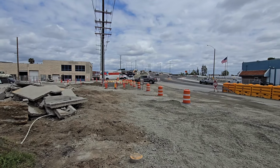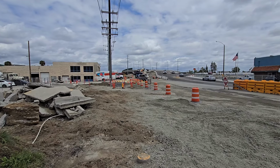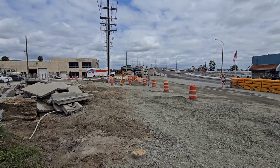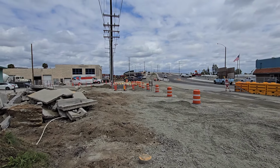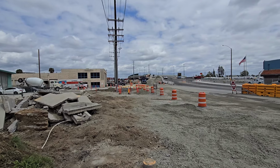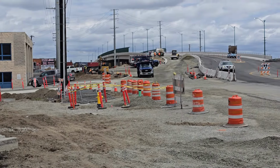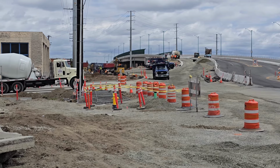To get on South Marquardt Avenue and to get onto Rosecrans from Marquardt, what am I trying to say here? From Rosecrans to get onto South Marquardt, and from South Marquardt to get onto Rosecrans, this will be right here. I think there's going to be a traffic signal here. This will be the access point right here.